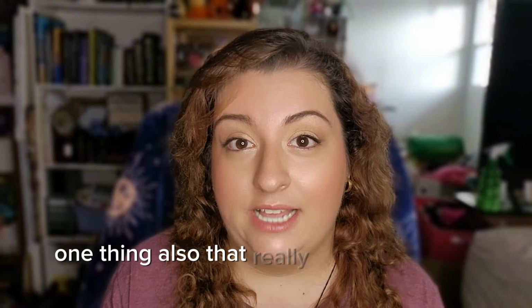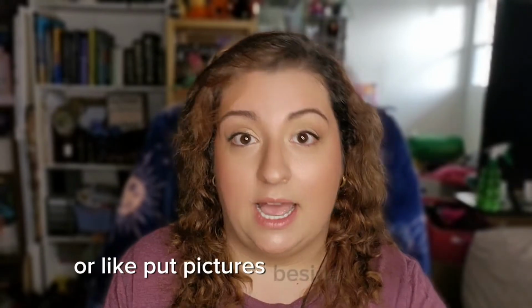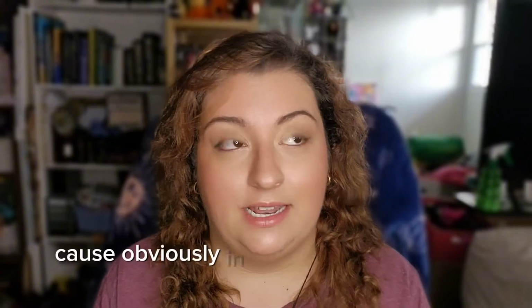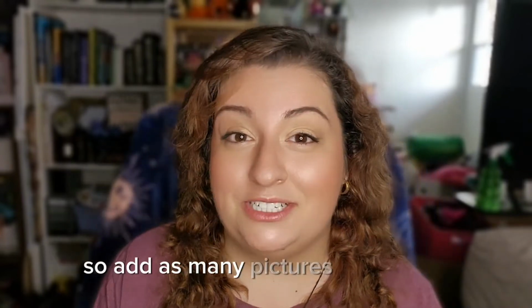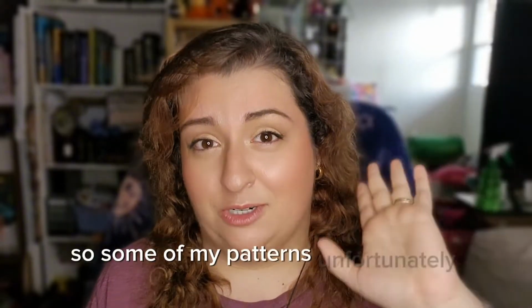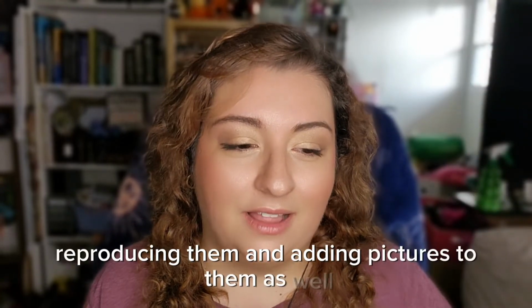One thing that really helps if you are creating your own pattern is to put pictures beside each piece just to make it a little bit more clear on what you are trying to say. Because obviously in a PDF format you can't put a video, so add as many pictures as you can. This was something that I never did when I first started with my crochet patterns, so some of my patterns unfortunately don't have pictures, but I am going to be reproducing them and adding pictures to them as well.